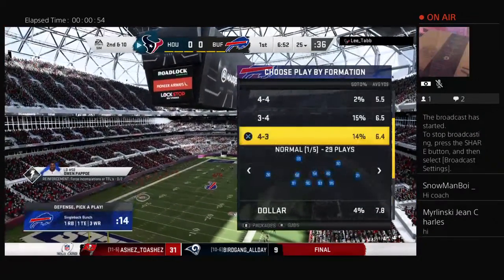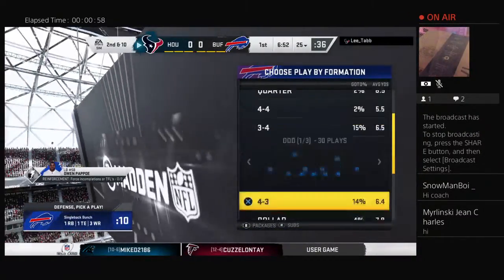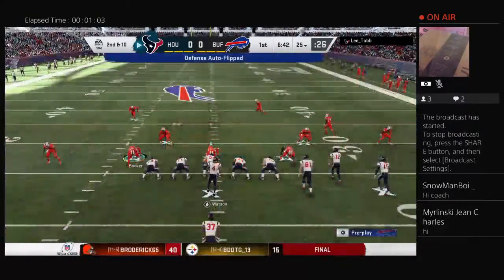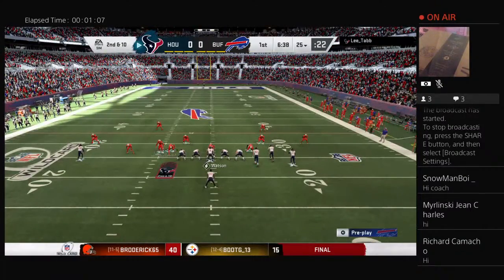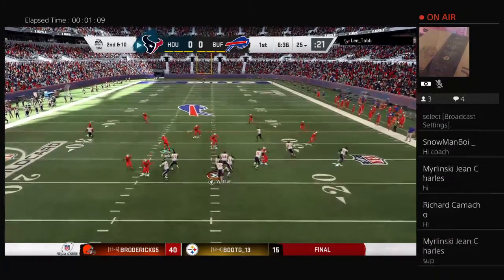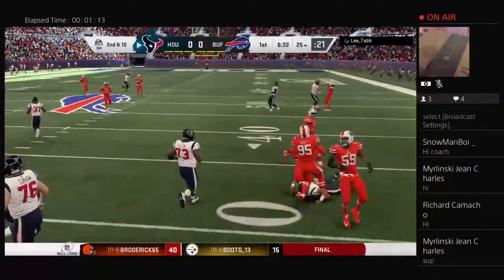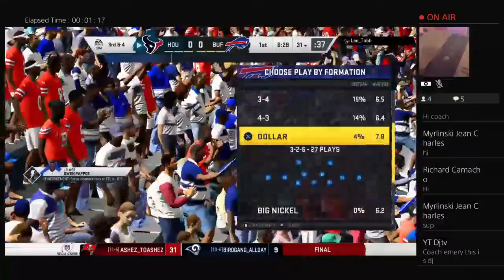Case of see ball, get ball. So after the run for no gain, here's second and 10. Watson now to throw. Flush to his right. 6 yards there off the scramble, but it'll still leave him with a third down.